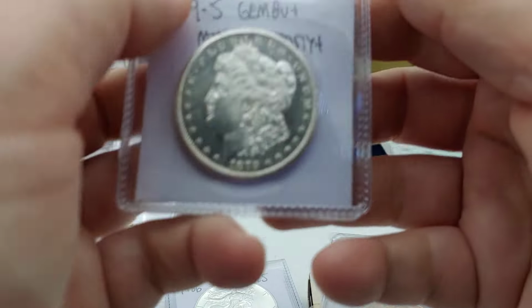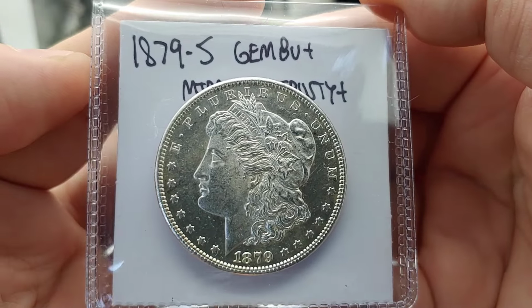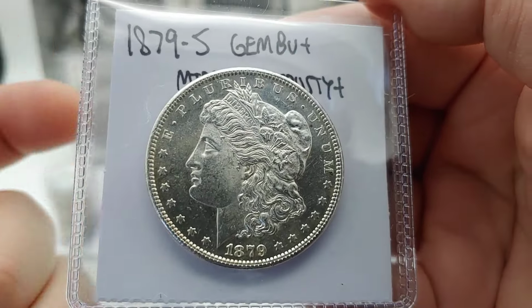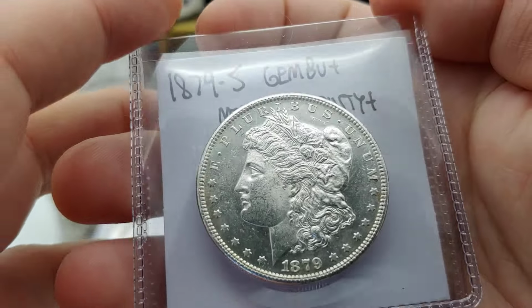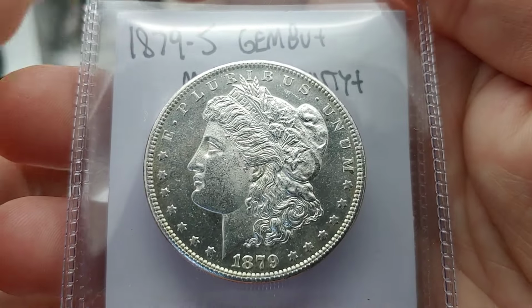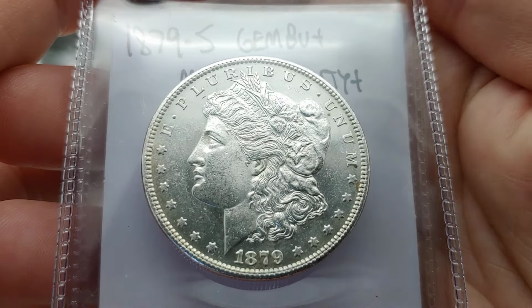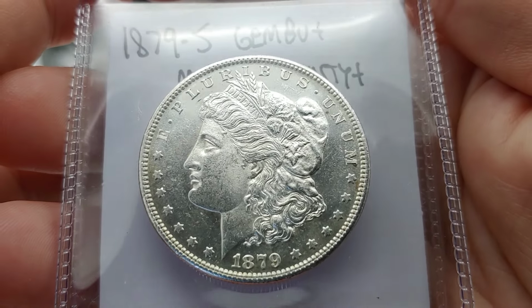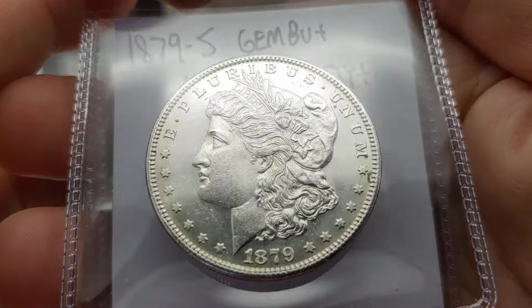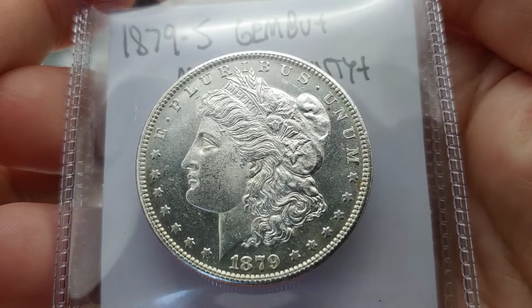Getting back to the Morgans, when you're shopping for raw Morgan silver dollars, you can find some beauties like these, usually in your coin shop or from other resellers on eBay. And I know it's tough when you're buying stuff on eBay. Some people take horrible, horrible photos. I strongly believe most of the resellers in the hobby are older gentlemen or ladies, and they can't see close up.